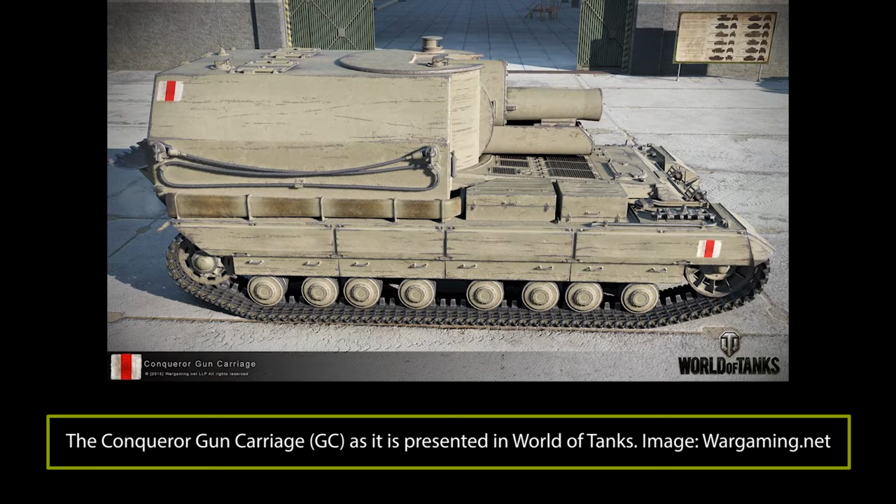A small history is provided for this vehicle by Wargaming: a proposal to mount a 234mm howitzer on the chassis of the Conqueror, with the power unit placed in the front, that existed only in blueprints. Despite not being given its fighting vehicle number, the Conqueror Gun Carriage is presented as being a vehicle of the FV-200 series produced in the early 1950s, in the early years of the Cold War.